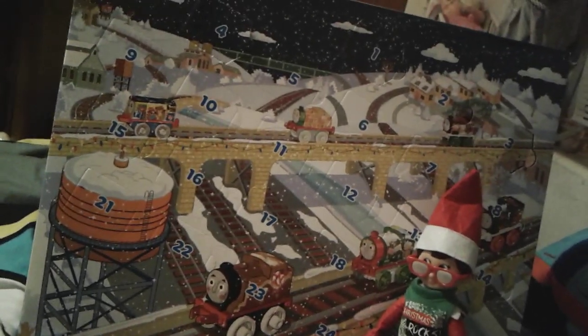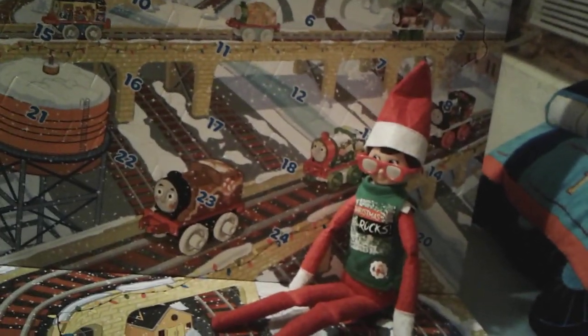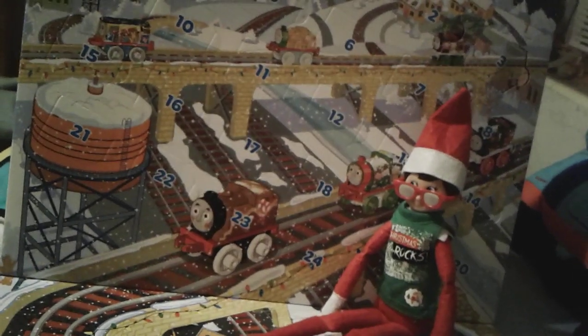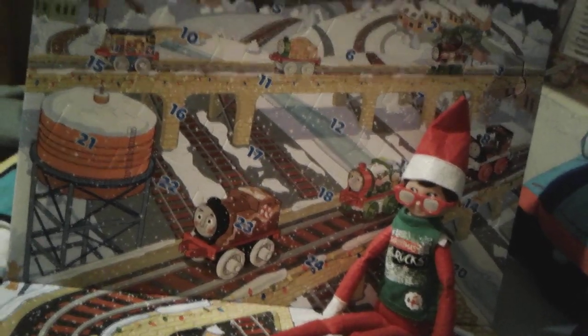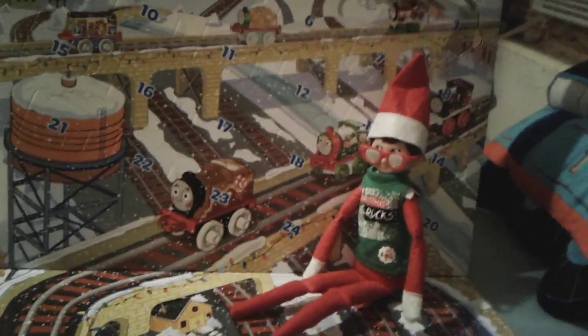Yep, okay. And today we'll be opening up day 5 of our Thomas Minis advent calendar. So let's see who our fifth little engine will be. Joseph will be opening it up with his Christmas magic. Alright, go ahead.